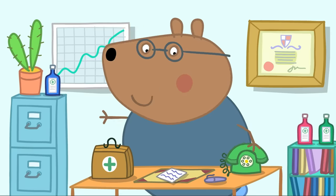Or maybe I can go as the red monkey. I love that book too. I can't decide. All the books are good. Why not go as Funny Onion from the book that Mummy Pig wrote? No, Daddy. It has to be a real book, not Mummy's book.